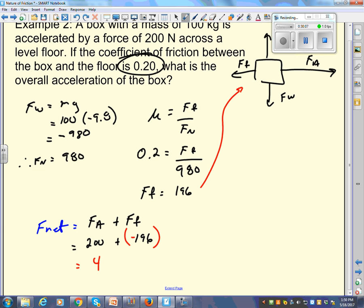And now the overall acceleration. F net is equal to ma. 4 is equal to the mass, 100a. How do you solve that? That's 100 times a, so we're going to have to divide by 100. 0.04 meters per second squared.